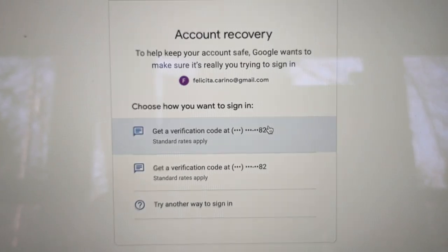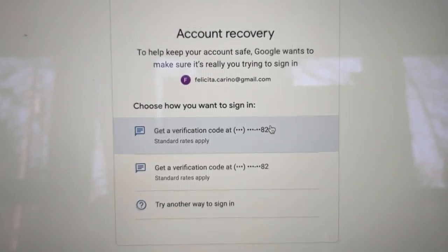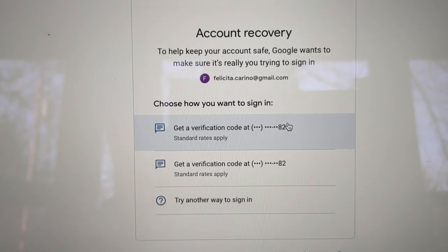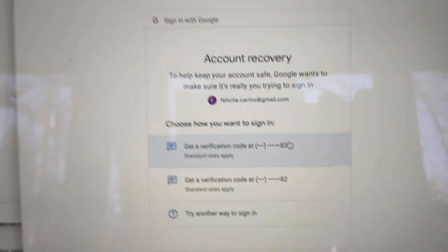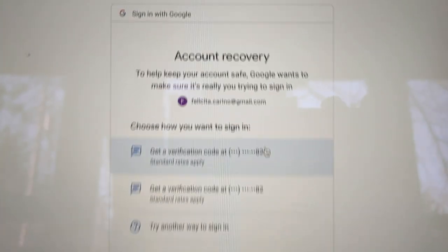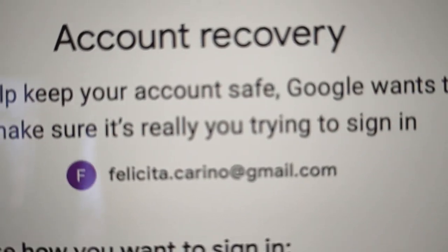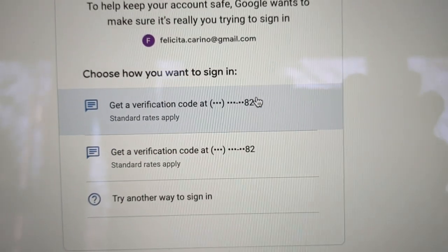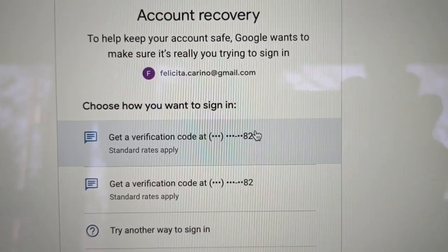So I'm on my Mac computer on November 9th, 2022 at 1:40 p.m., testing to see if I could get into my account for, as you can see, felicita.carino@gmail. It no longer shares to verify in back office recruiting.